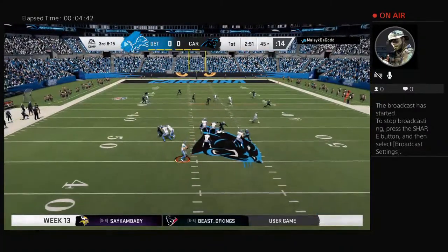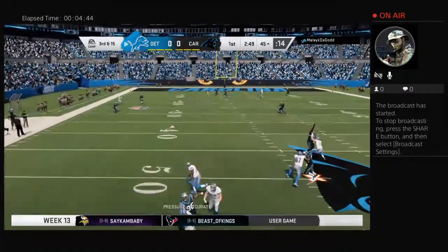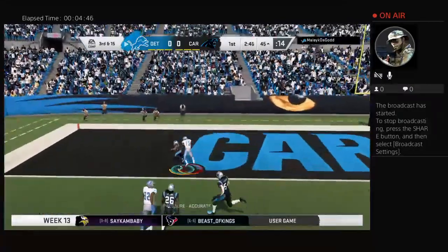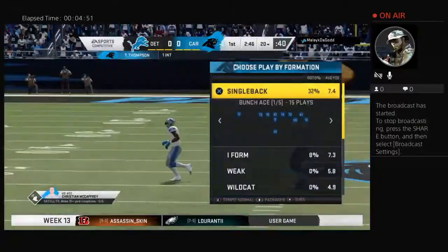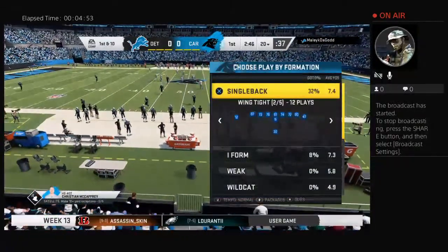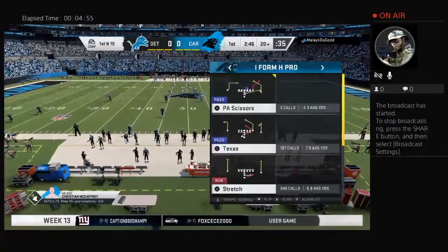Out of the gun, Stafford. Oh, he's going to go for it all. And this is going to be intercepted. Tedrick Thompson picks it. And a big turnover there as his guys will get the football back.